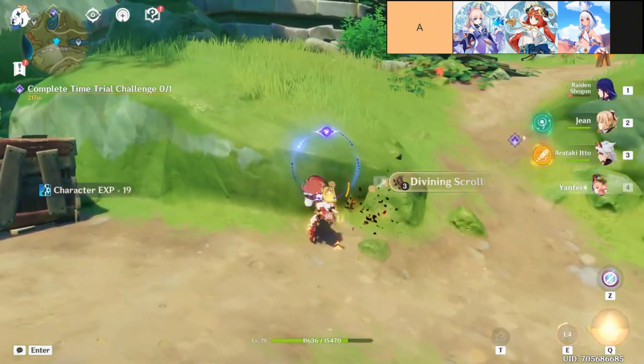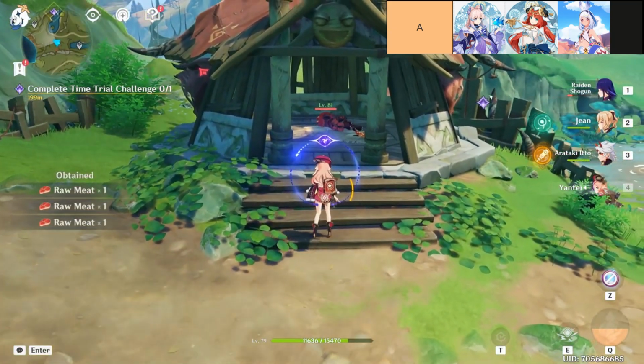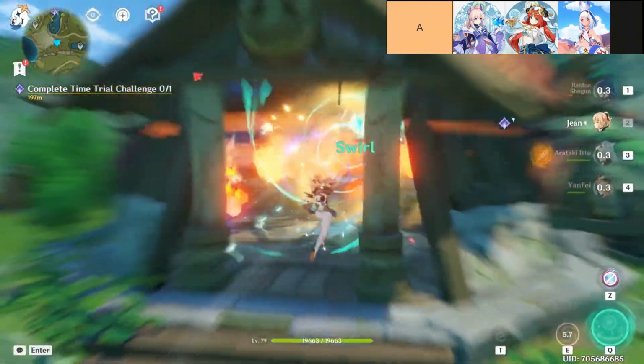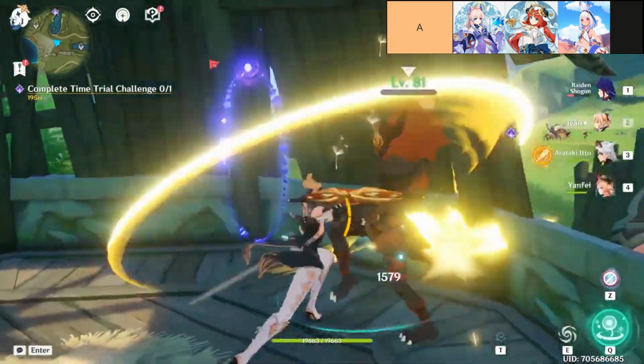This sword-wielding wonder is a sub-DPS that shines when used off-field. Her ability, Bountiful Cores, deals massive AoE damage but has a catch. You need a party consisting only of Dendro and Hydro characters. Sounds tricky, right? Well, don't fret. With the right team composition, Nilou can unleash some insane damage numbers.